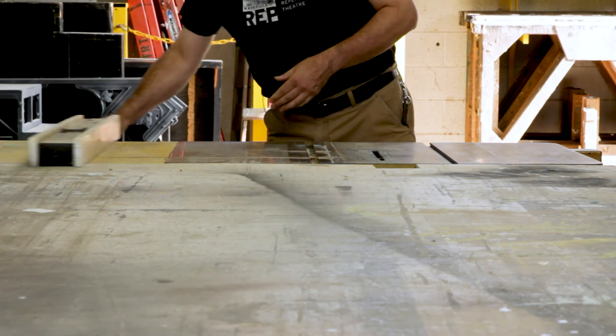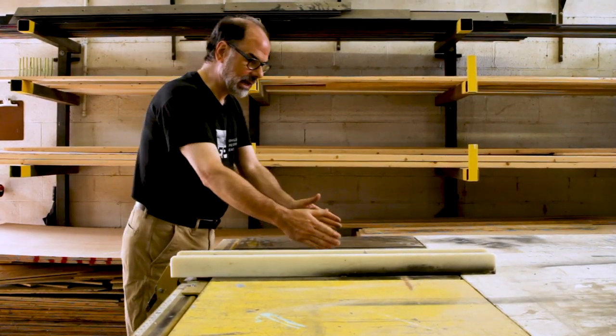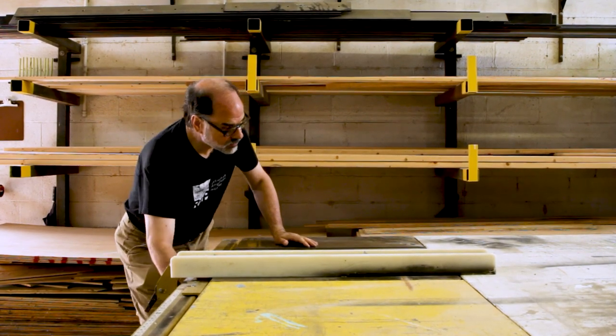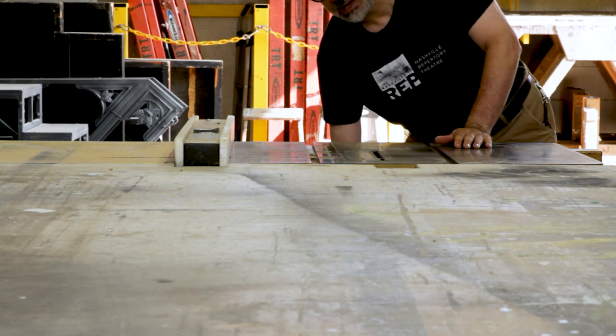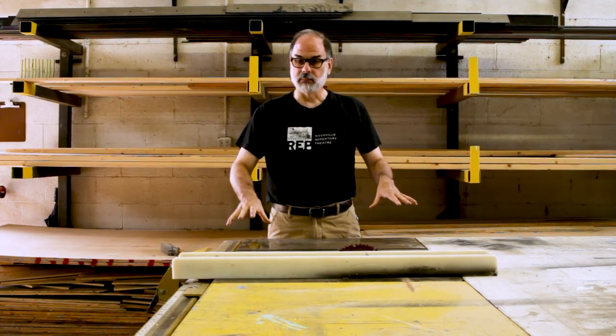It moves to different positions and then locks into place so we can determine how wide we want our piece. The saw blade is worked by a crank on the front, and you can crank it up to however high you want. There's also a crank that moves it to an angle. We can move up to 45 degrees to cut wood at an angle as well. But this is our workhorse. We use this for everything.